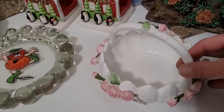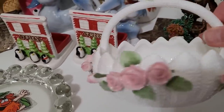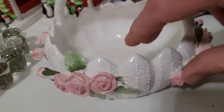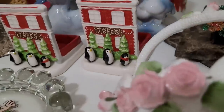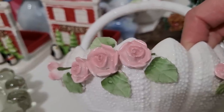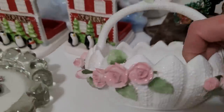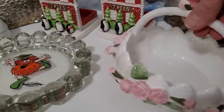This beautiful basket is a Seymour Mann piece, and it's in really good condition. I can only find one little flaw, one chip to the Capodimonte. It's right here, and you can't really even see it because it's hidden by that upper leaf. Actually, I think, yeah, a little rose is missing here. But that's the only damage to it. It's a lovely piece.